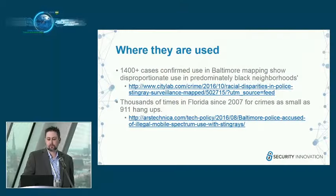These are two other cases, so we're talking about how much they are used. There were 1,400 confirmed cases in Baltimore alone. This came out in the last year, and actually just last month, or this month. They were predominantly used in black neighborhoods, so they took those 1,400 cases, heat mapped them around areas and then geographically around demographic, and were able to find that those were in predominantly black neighborhoods, suggesting they were overused against various races. And then thousands of times in Florida since 2007 for crimes as small as someone dialing 911 and hanging up on the operator, and then they would go around with the IMSI catcher.